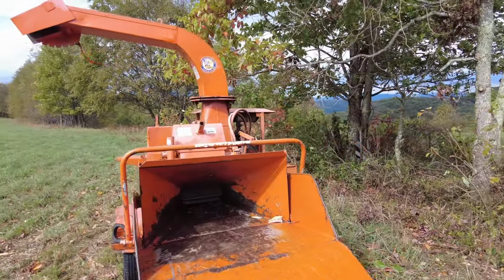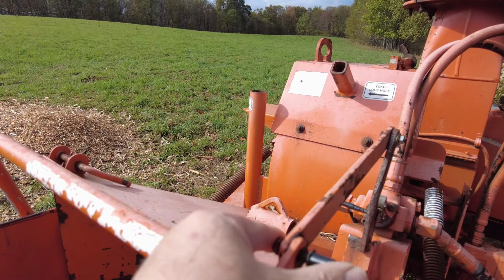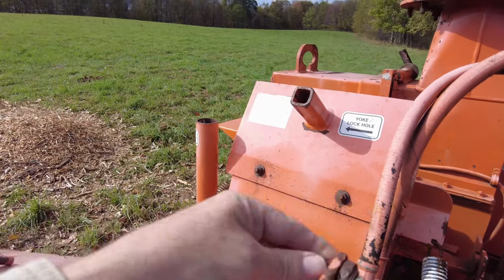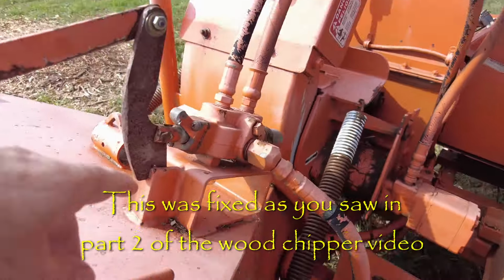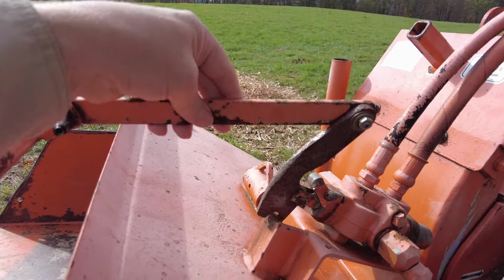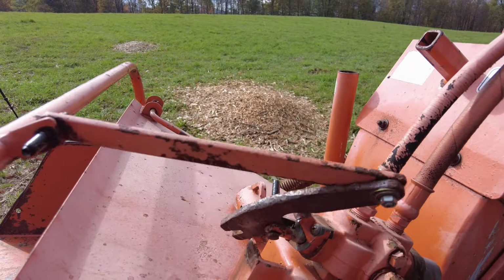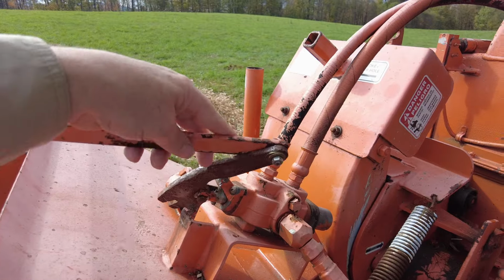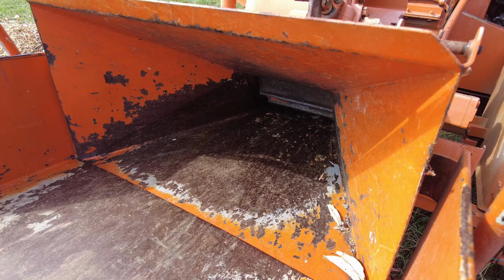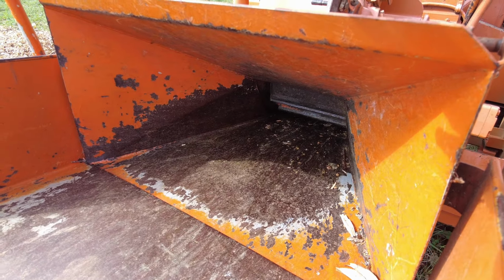So everything's working fine on the chipper. I'm having a little bit of an issue because of the jankiness of how this is set up. With that there, this one's probably okay. And the way that one's set up right there, what happens is this plate ends up coming off of there, and then there's no leverage for moving this actuator in and out. What this does is that reverses the feeder that feeds the branches in. So if it's starting to get bound up, you can push on this bar and it'll go in reverse.